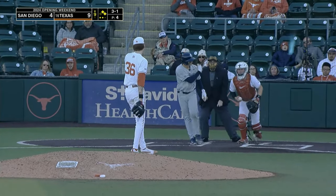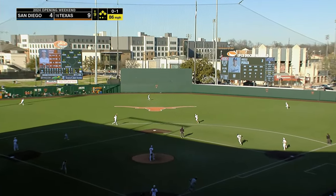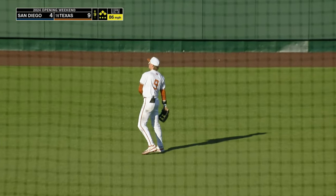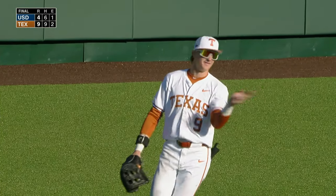3-1 delivery. Outside ball four. This ball hit well to center, but playable for Thomas. This should do it. Thomas puts it away. The Longhorns win the series. The final score here today, 9-4.